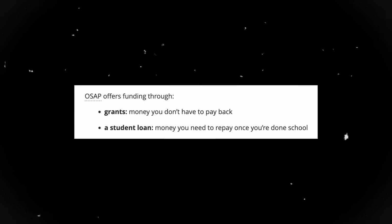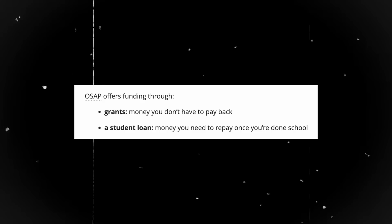It consists of an application that you fill out that contains a bunch of information related to your financial resources and educational costs. Based on that, you can qualify to get grants and loans from the government. A grant is money you don't have to pay back, whereas a loan is money you need to pay back. I personally declined the loans and only accepted the grants. Based on my financial information, I'd receive anywhere between $2,000 to $4,000 per semester. So if you're studying in Ontario like I was, definitely use OSAP.